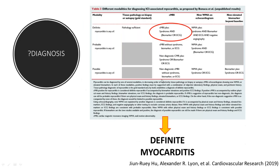This is taken from Javid's paper on the definition of immune checkpoint inhibitor myocarditis. And of course, when we think of drug-induced myocarditis, if you have positive evidence of new inflammation on an MRI, plus a convincing syndrome and a rise in a biomarker, then it's pretty substantiated. So at the moment, this lady fits that diagnostic category, but it's a TKI mediated myocarditis rather than the immune checkpoint inhibitor as written there.